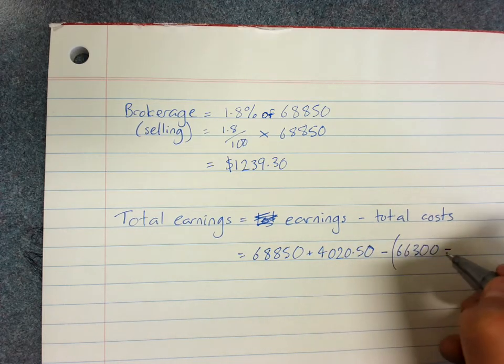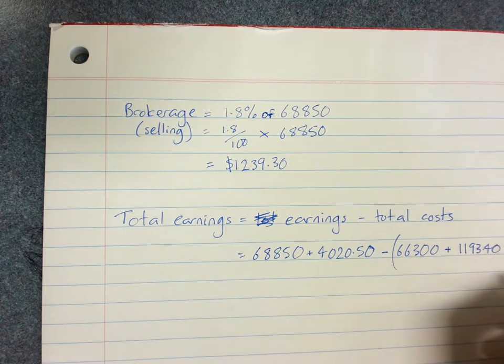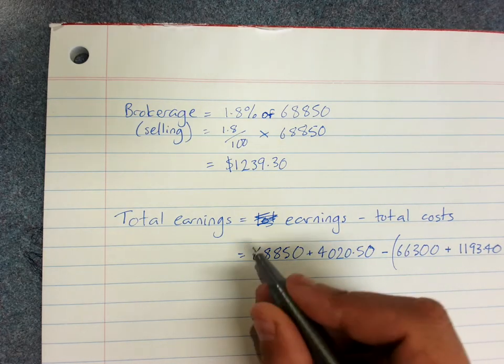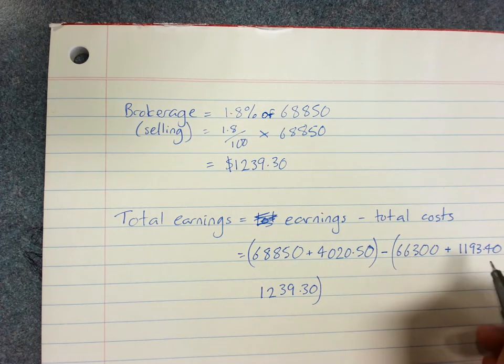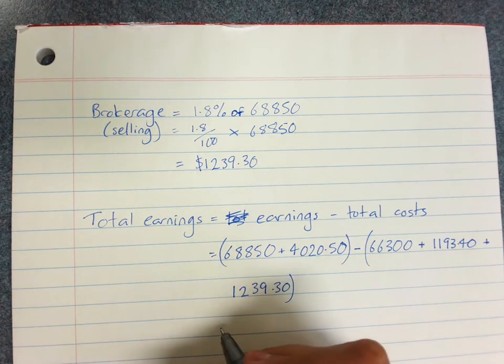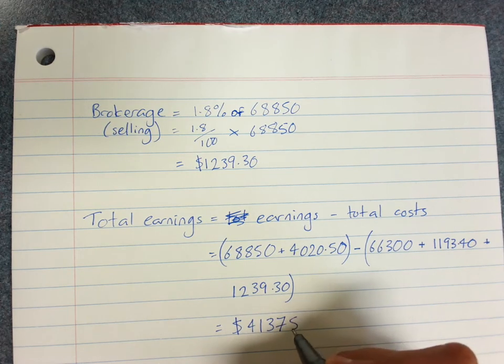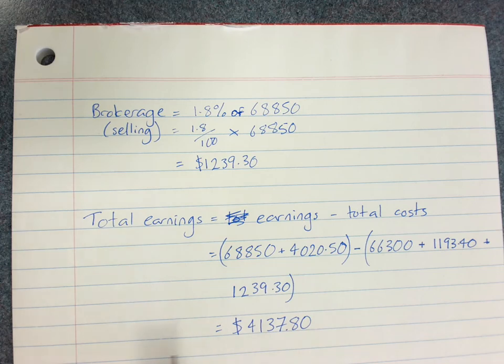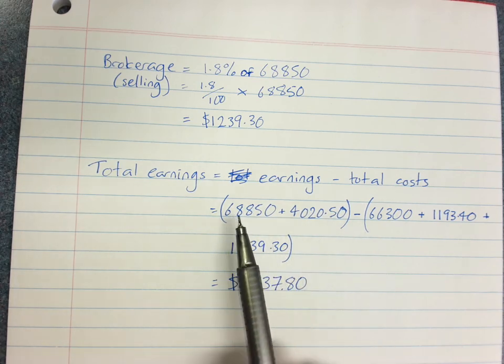Now we can add up the costs here in brackets if we want. We have her brokerage fee when she bought, we have her brokerage fee when she sold. So there's her total earnings, there's adding up her total costs, and we would add these up and subtract to get her total earnings after costs. Typing it all into the calculator, which I won't do for you here, $4,137.80. So over the year, she's made a profit of about $4,100 when you take into account the costs and her earnings.